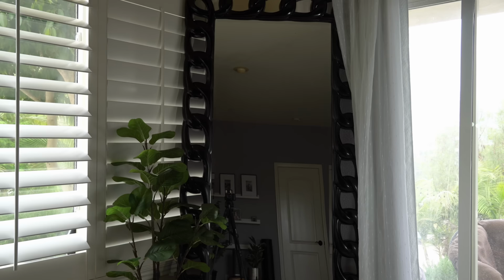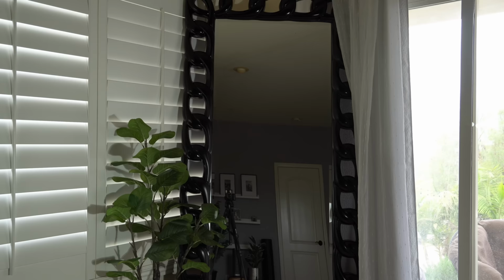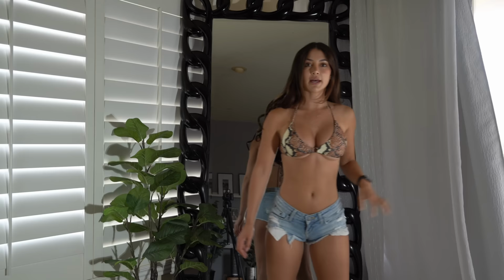Maybe it needs to be right here. I don't like how you can see the light in the mirror. I need to be like this. This is how it's gonna have to be. So if we close that, it's just easier with an iPhone. Okay, we're just gonna make it work.